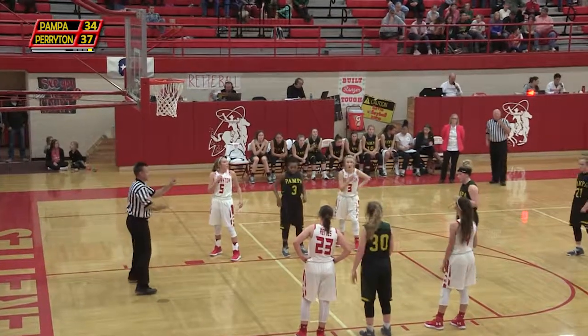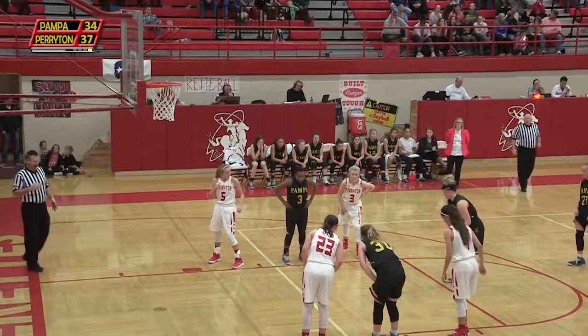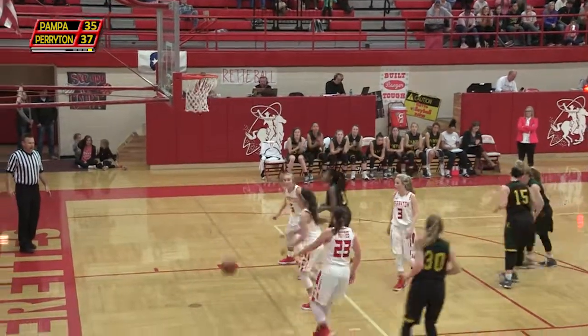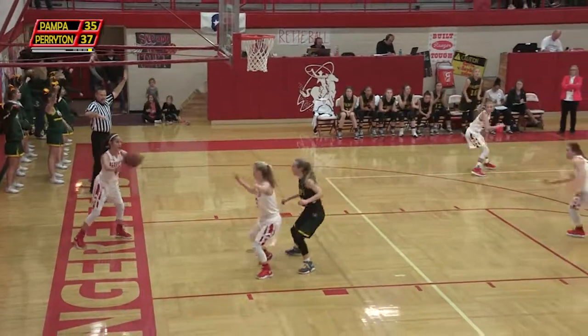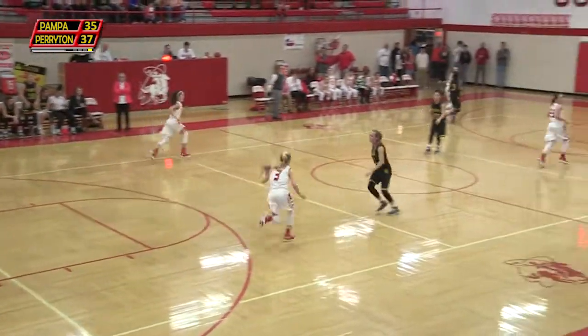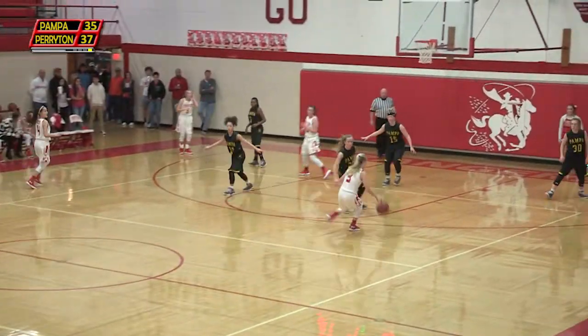One more loaded in the chamber for Madison Davis, playing with 2 fouls. Davis cocks and fires with the left hand, and it's good. She's got 8. And the lead is 2. Perryton up 37-35. 5:16 left to go in the ball game.